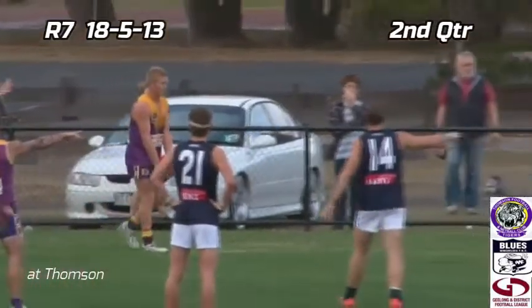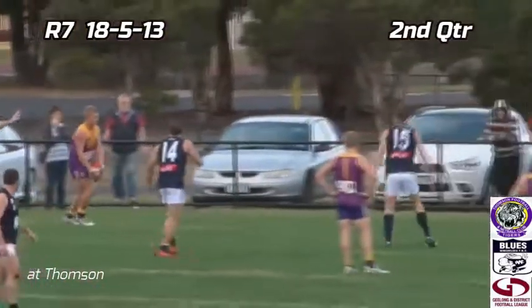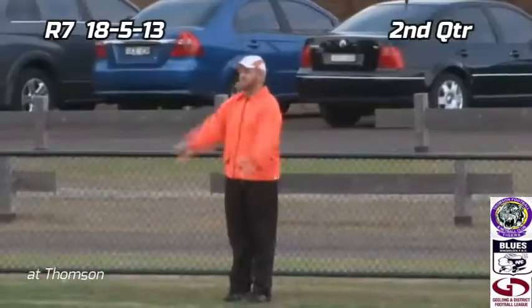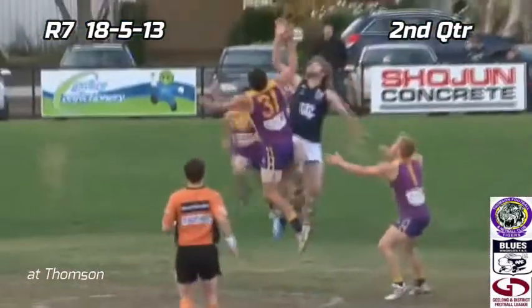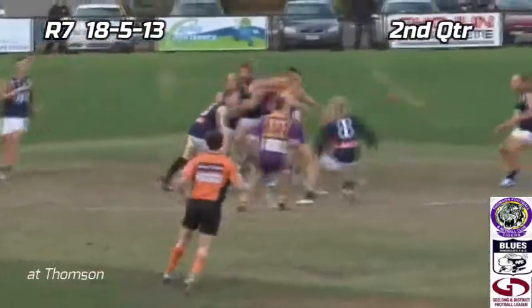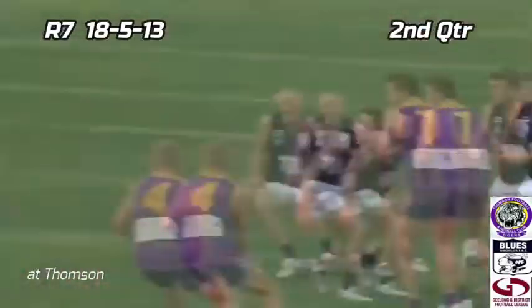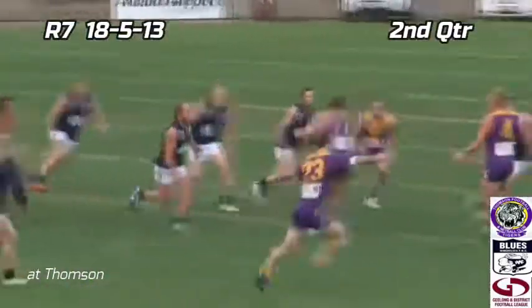So McLeod comes in, as I say, right on the boundary line. But a right footer takes the step around, snaps it. There's no way he was going to miss that, Jackson. So back in the middle. Ball comes down. Voss doing some ruck work for Thomson. Picked up by White. Off a step towards half forward. Oh, almost great mark Normington for Thomson.